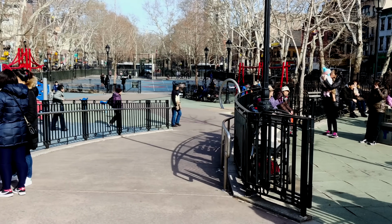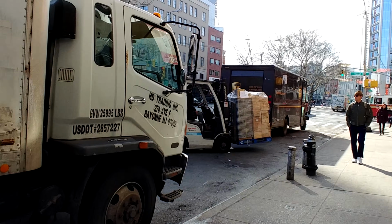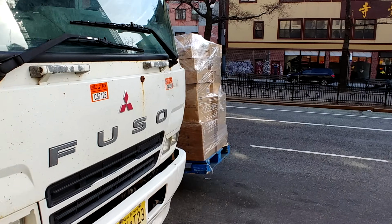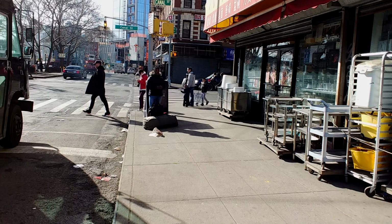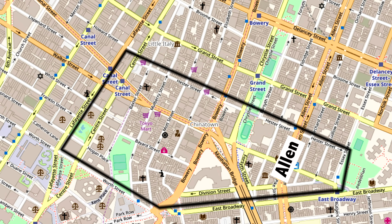This part of town has always been an important place of commerce since the beginnings of our nation. Cargo was unloaded at the docks 400 years ago, and this kind of work is still going on today in the streets, such as Allen Street, which is pretty much the eastern boundary of Chinatown, completing our look at this ethnic enclave.